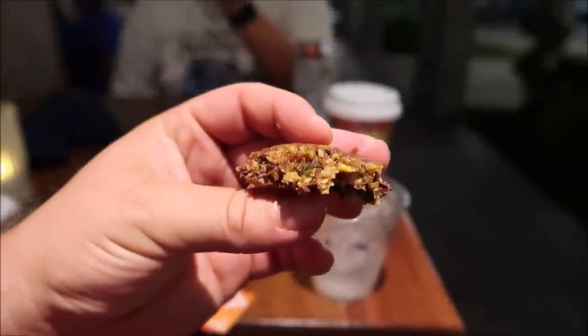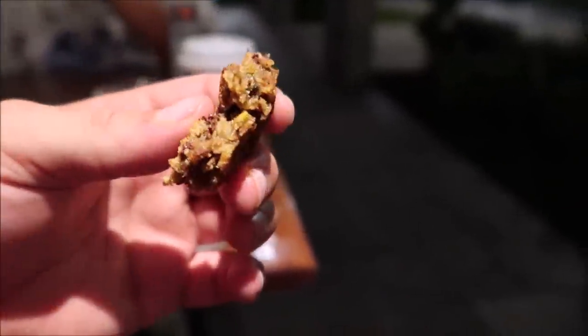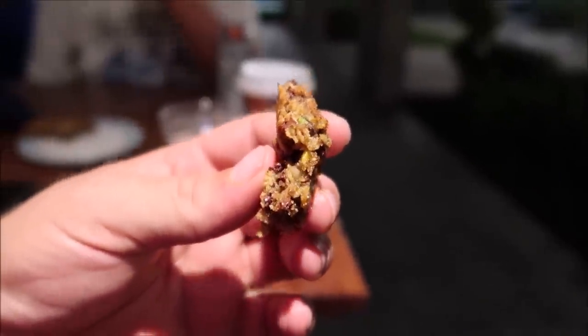Wow. That's an amazing cookie, actually. You can literally see the pistachios, the walnuts, and the chocolate chips and the oats in there. This is very good. I like nutty cookies though, because I'm a nut.